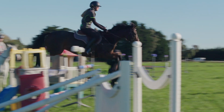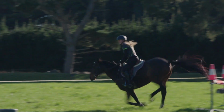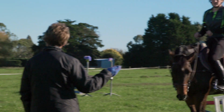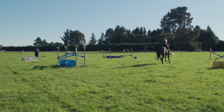Adding in all the angles and different ways of jumping them just gets us prepared for anything that we're faced with that we may find hard out on course. What you do now, you're encouraging him to have confidence for when you go to Taupo. Yeah. Okay. Good boy. Too easy.